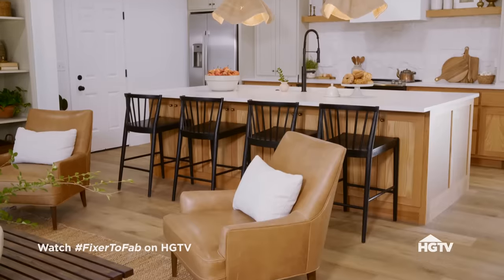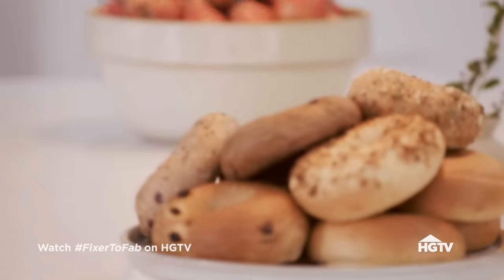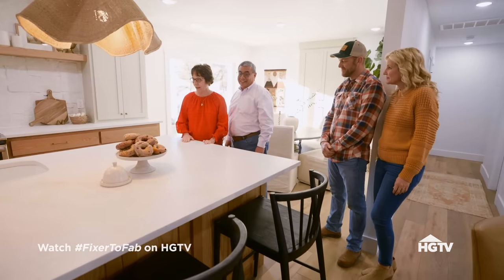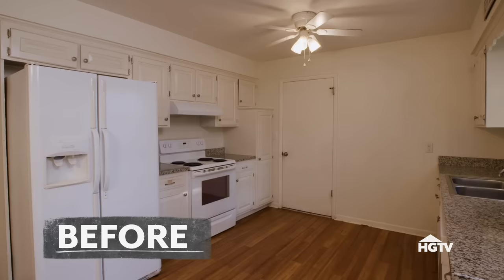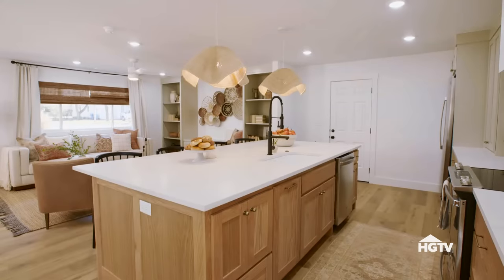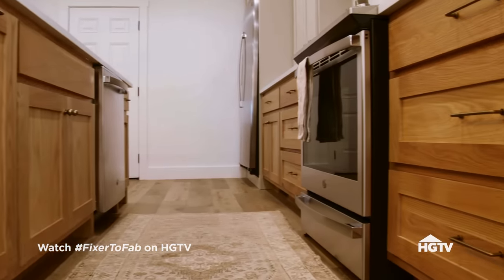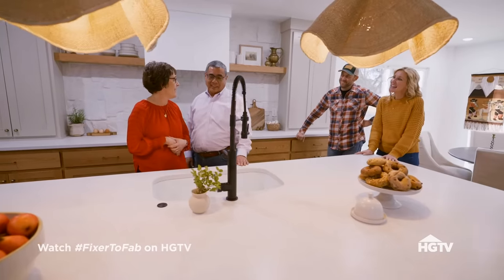Love it. Let's go look. Bagels? Yes. Best Mother's Day surprise ever. Look at this beautiful countertop. Family members can sit with us while we cook. I love it. This kitchen was so tiny, and now it looks huge. I know, it's so big. Tons of storage in here. It's going to be so fun. We can just sit here and do our cooking and talk with our guests.